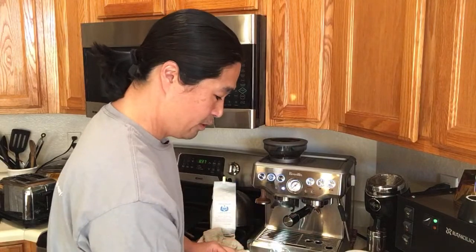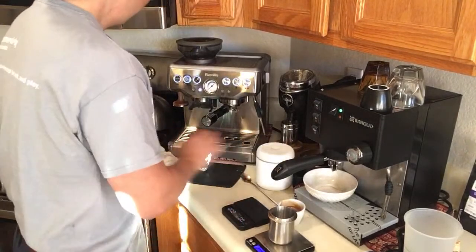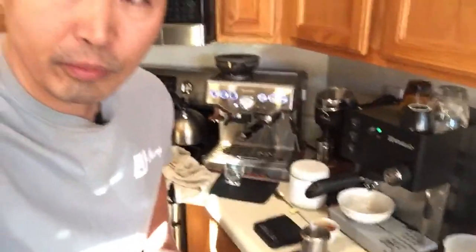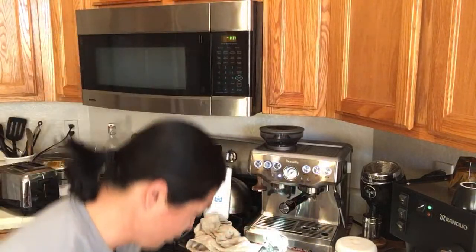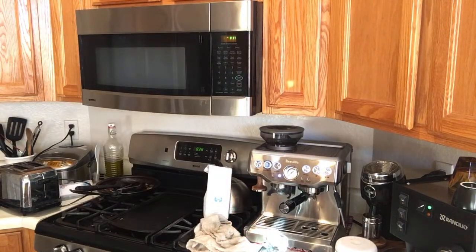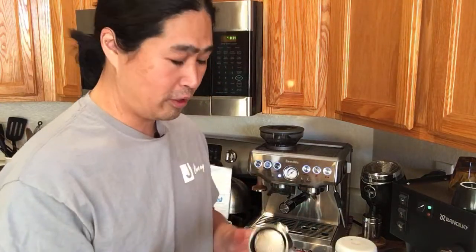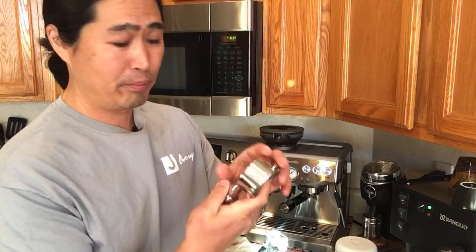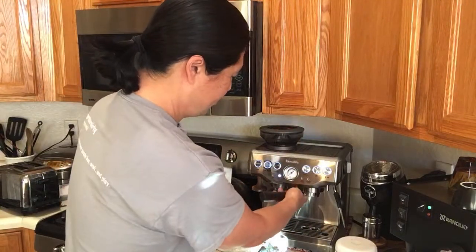Okay, so what I'm going to do is go back to 17.5 grams again. Could you do a bottomless portafilter extraction too, if you have the time? Let's do bottomless right now. Someone asked me about the bottomless extraction. It'd be fun to do. Okay, so with the bottomless portafilter, I don't have to warm up the portafilter much, because the bottom is already exposed. So here, let's do that.